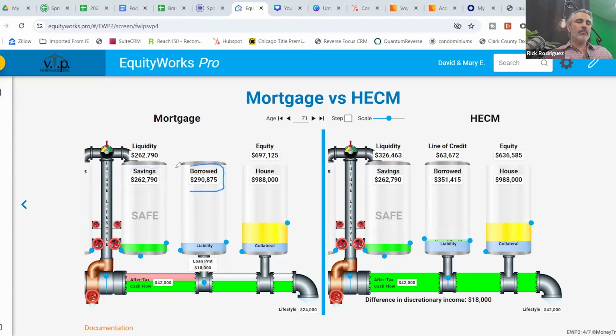Your mortgage balance, as you saw, has come down. That's because of the payments that you made. The payments that you made are $1,500 a month times 12. That's $18,000. In this scenario, this applicant is also making Social Security of $3,500 per month. $3,500 per month equates to $42,000 a year. Now, if you look down here, you see this $42,000 that they're making per year. However, what is left for their lifestyle is $24,000.